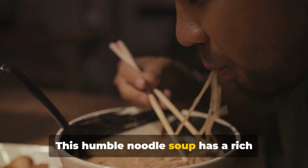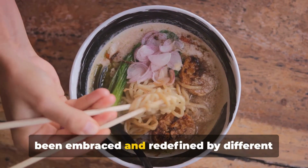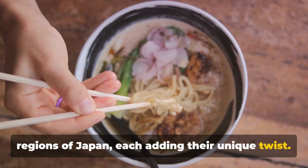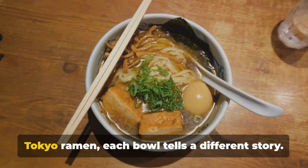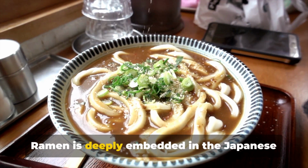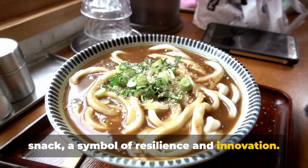This humble noodle soup has a rich history that dates back to the late 19th century, and over time, it has been embraced and redefined by different regions of Japan, each adding their unique twist. From the miso-infused Sapporo ramen of the snowy north to the soy sauce-based Tokyo ramen, each bowl tells a different story. Ramen is deeply embedded in Japanese culture. It's a comfort food, a late-night snack, a symbol of resilience and innovation.